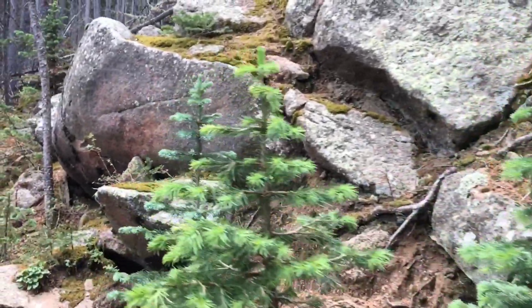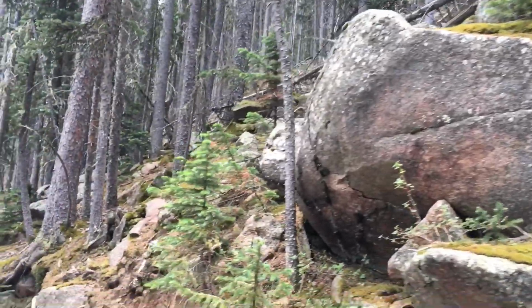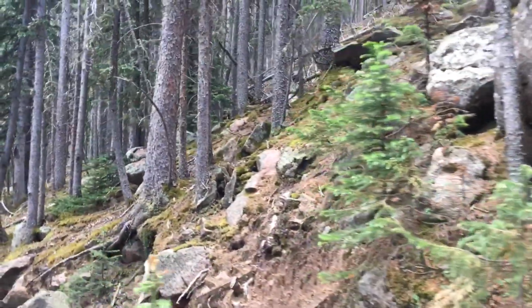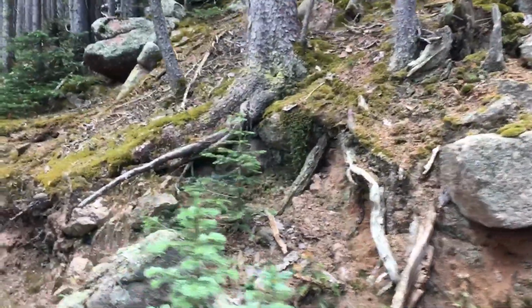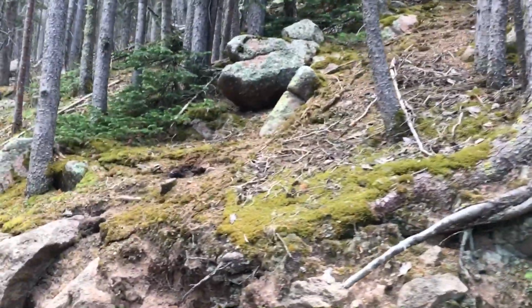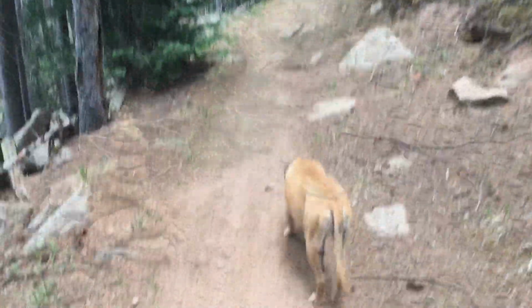And it's very moist in here, damp. And I'm surprised to see this. It's been a long time since I've been up here. And I don't go up here very often. So, thought that would be interesting to show.